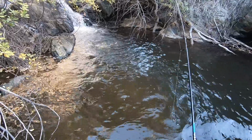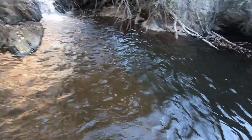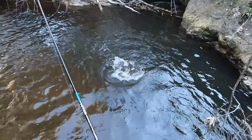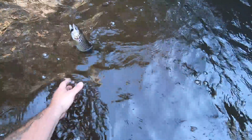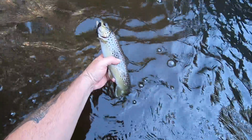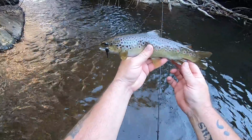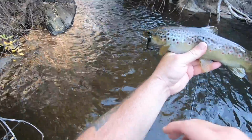Got him. Yes, nice fish too. You beauty. In the waterfall hole. What a way to end the session. I've had a great session and I've just ended it a great way. Look at that. That's got to be a good 35 centimetres or so of lovely brown trout caught in the waterfall hole. How good is that?